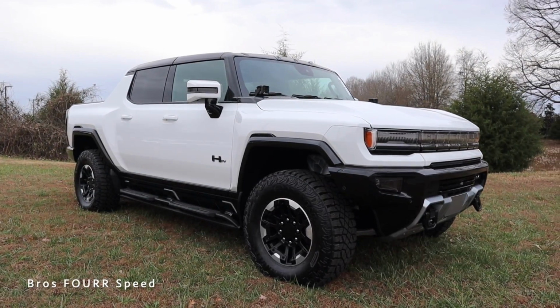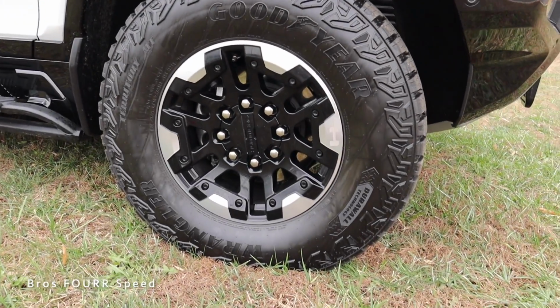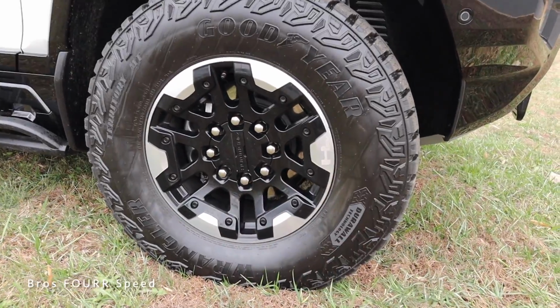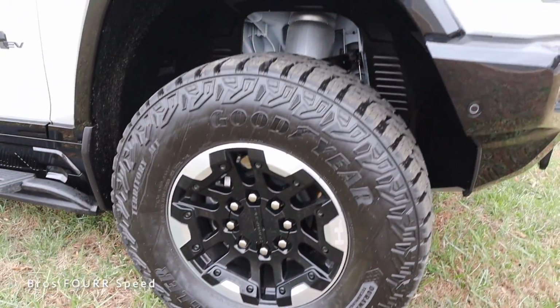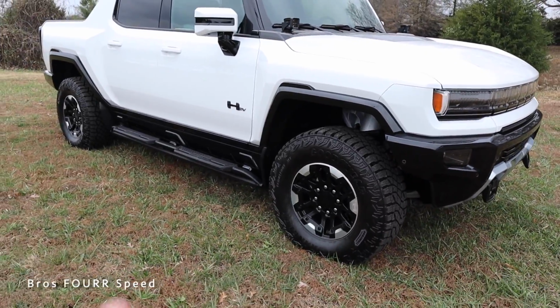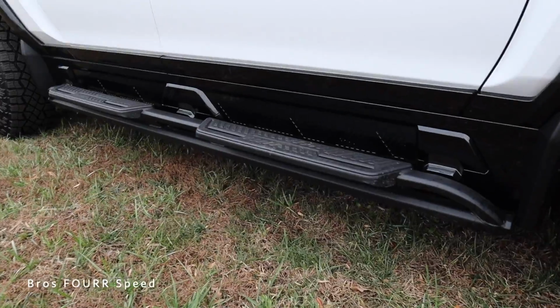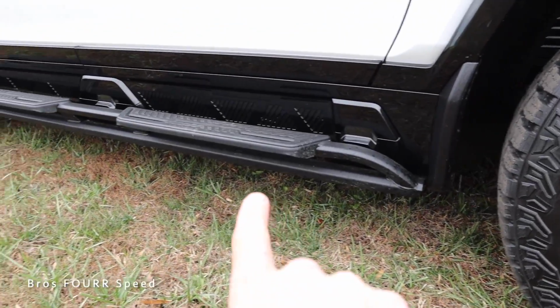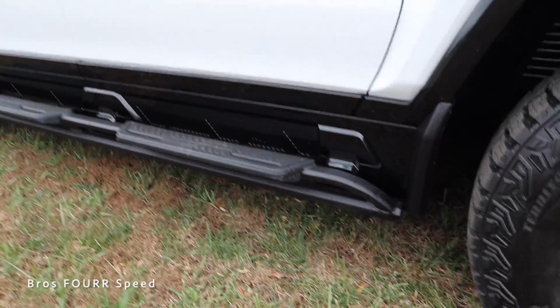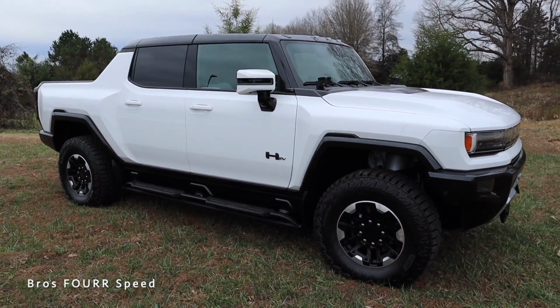Now, as we work our way to the side, this has a massive set of 35-inch tires wrapping an 18-inch wheel with the two-tone design. You can see the HEV logo as well. And then the gloss black makes its way to those fender flares there. This also has the rock sliders or side steps. I would say this is more of a side step than a rock slider, but it does have that area underneath it where you could use those if you're going off the pavement to keep the underside better protected.